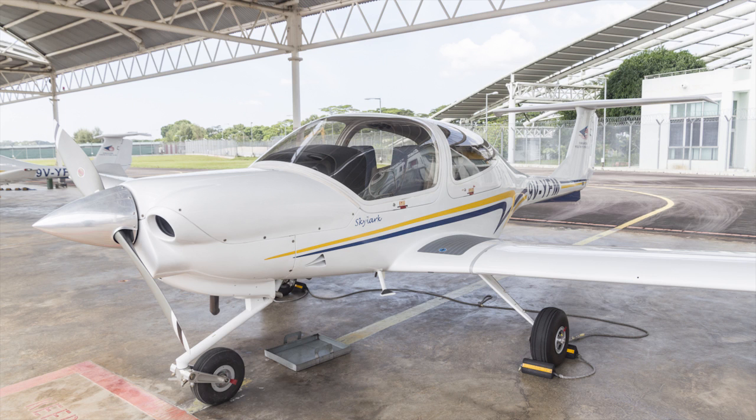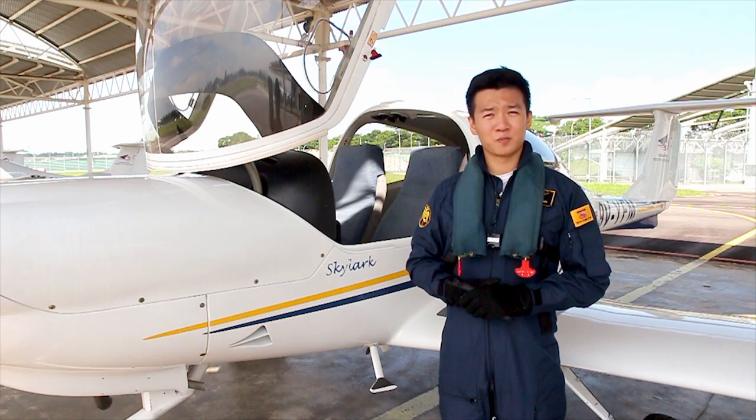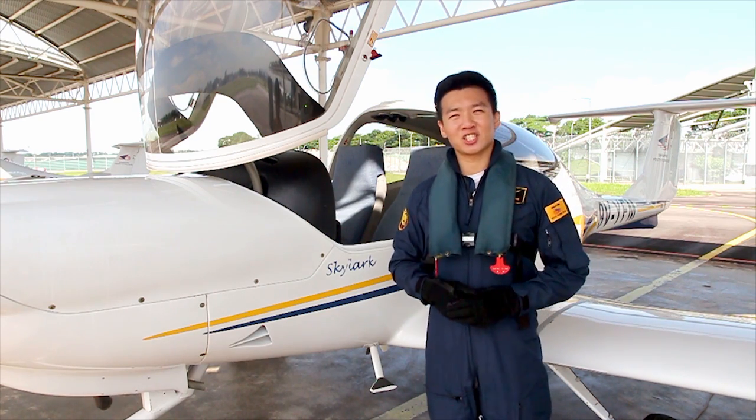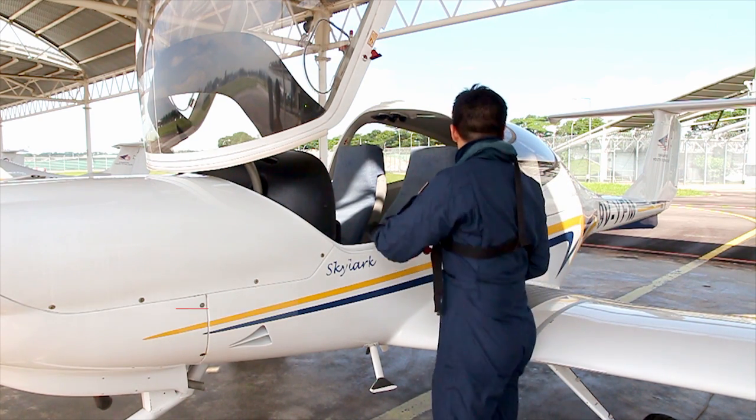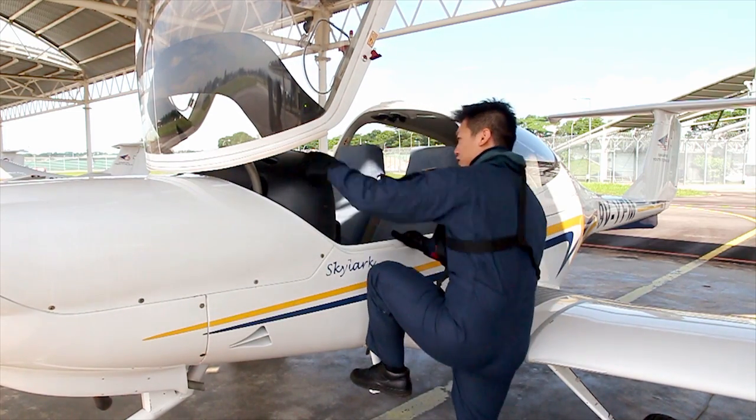You are done with the external checks. After ensuring that all the checks are in order, we are now good to go. Let's strap in. Have a final check on the rear door and ensure that it's closed and latched. Climb into the cockpit.